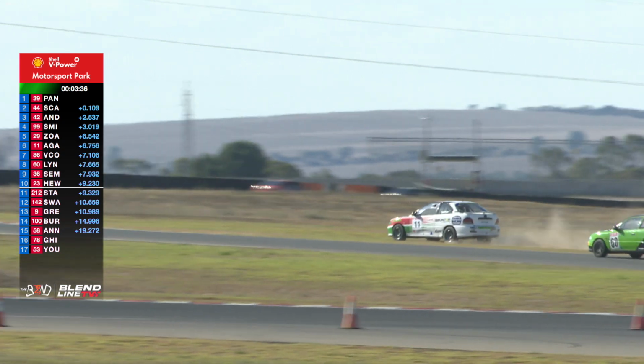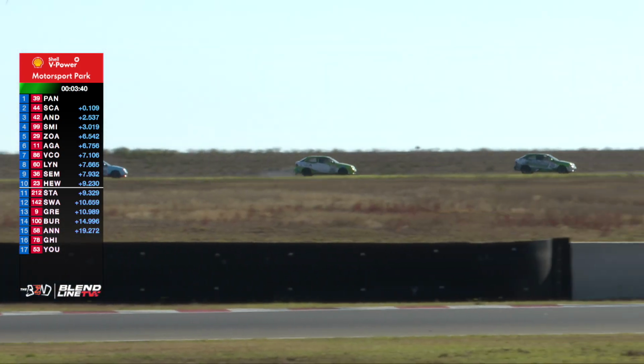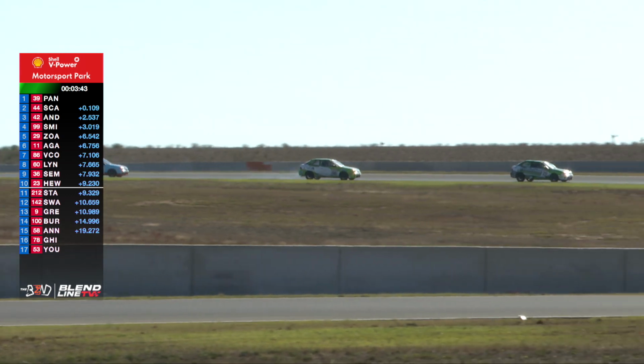I don't think he pushed Gallia at all. I think Gallia just understeered off all by himself and ran wide. So an unforced error there for the number 11 machine.